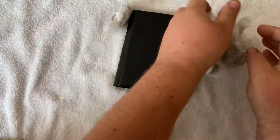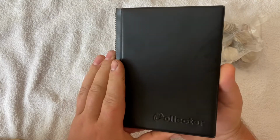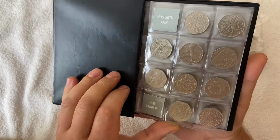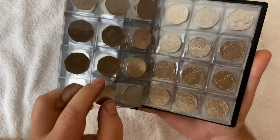We have £50 and 50 PAs to search through, looking for any of the commemoratives to fill in the book. And in the book so far, we're having less and less spaces to try and fill up. Hopefully we'll get this one done by the end of the year.